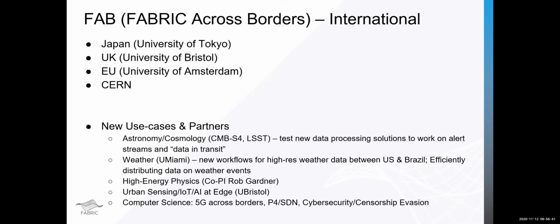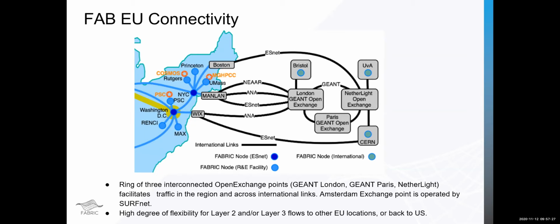For physics, our co-PI, we needed some street cred from a real scientist, Rob Gardner, is part of the ATLAS experiment. I'll show you on the next slide how we're working with the physicists. For urban sensing, we're hoping between the University of Bristol Smart Cities Lab and Chicago, which has a project called Array of Things, which does city-scale sensing, to do some near real-time inferencing and information exchange between these two big cities. And finally, for computer science, one of my big interests is in better protocols for censorship evasion so that there is a free and open internet around the world. We're a little spoiled in the US. We don't realize that the protocols we have prevent a lot of people globally from getting to the internet. So here's a snapshot of our connectivity.